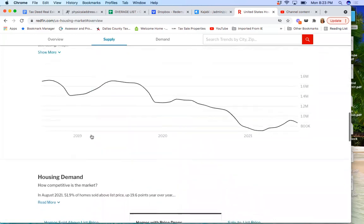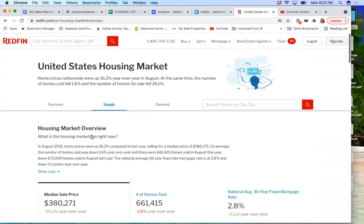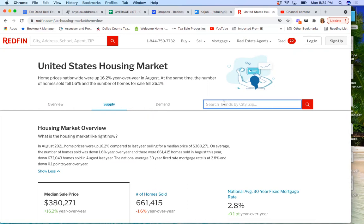But anyway, that is the supply. I just went over all the supply of the United States housing market. So this is basically, as I'm assuming you guys, just nationwide. So don't shoot the messenger. It isn't city specific, but I'm going to reiterate, you can go here and put in your trends for your city or your zip code.